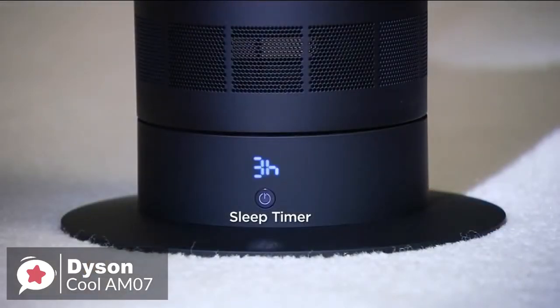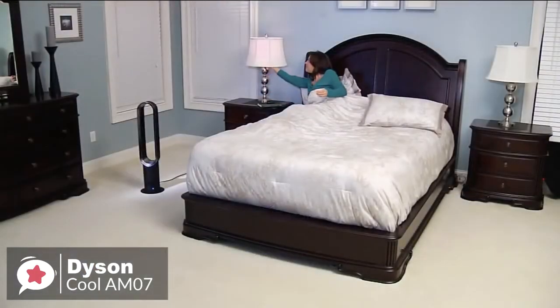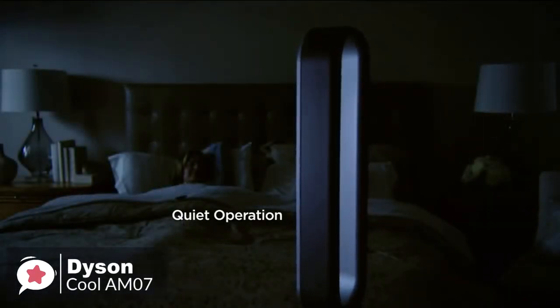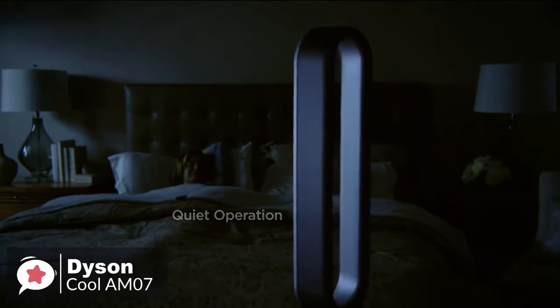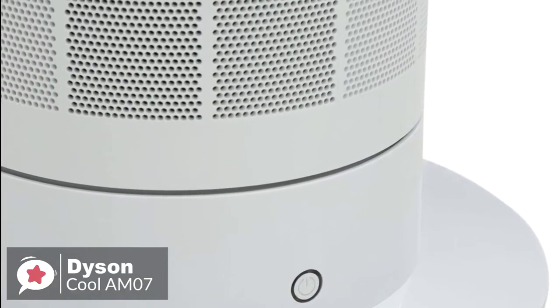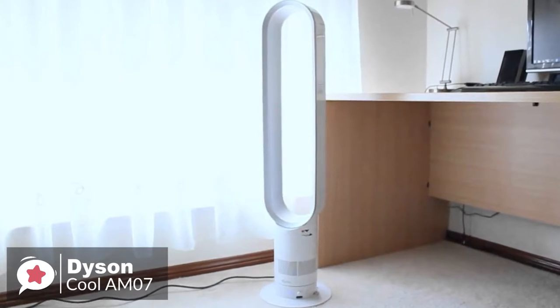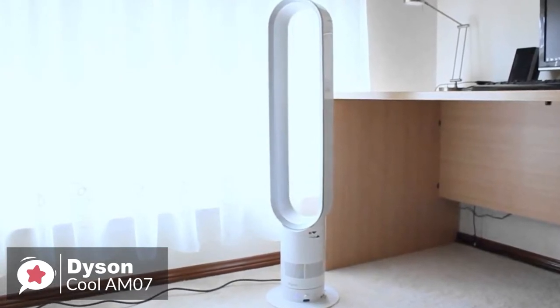To conclude, there's a lot to be said for going the whole hog and splashing out on the Dyson. It's quiet, it moves more air, it's remote controlled, and it's smaller and lighter than the equivalents. It's a truly luxury item in summer especially, and if you can afford it, we doubt you'll be disappointed.